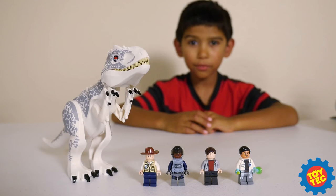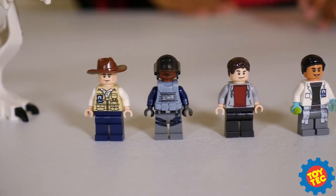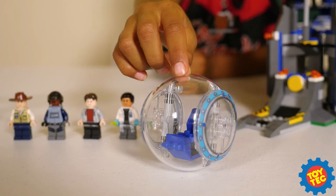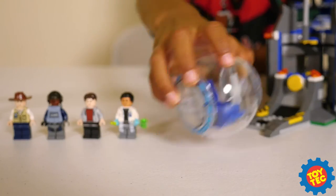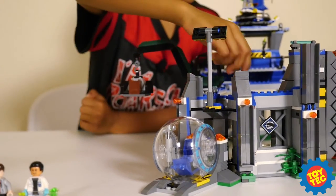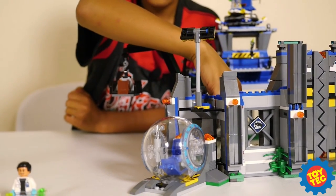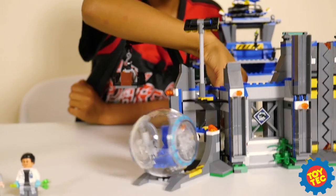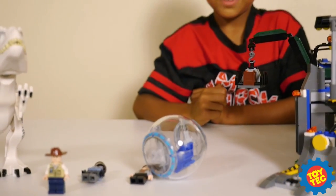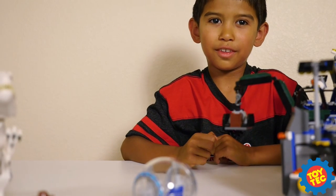There are four minifigures with the Jurassic World set, and there's one Indominus Rex. This is a gopher ball. It goes on here, and then there's a lever behind it, and you could just go like this. Oopsie. I think it hit people.